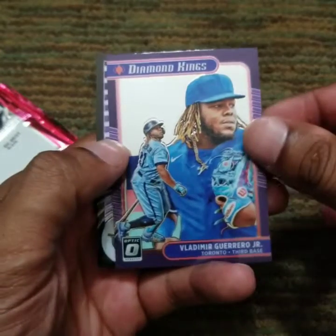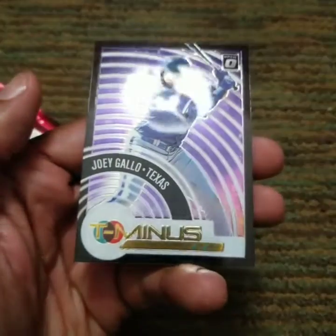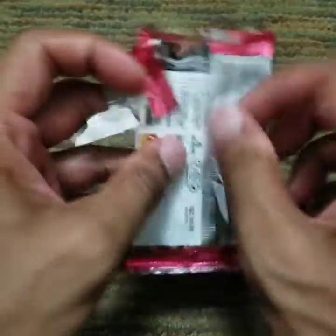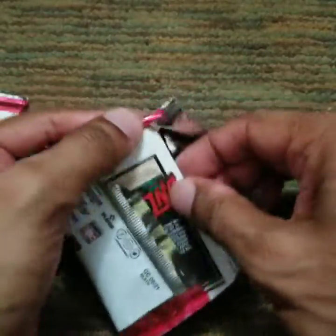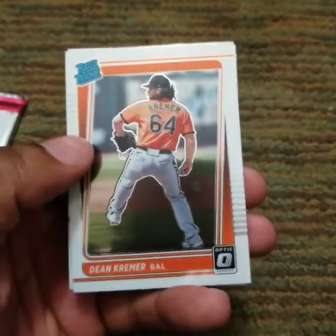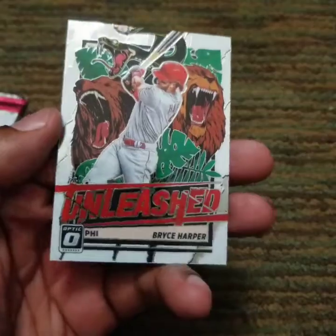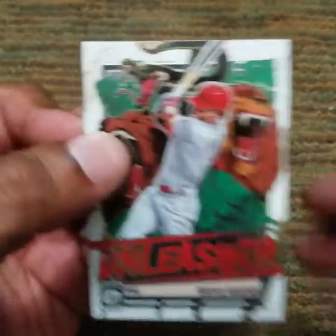Kettle Marte. And wow, this must be the Vladdy box. This is a Diamond Kings, a Vladdy Jr. And a Joey Gallo T-minus. Gallo has been putting up better numbers as of late. Last year's NL MVP, Bryce Harper, unleashed. Great looking cards.